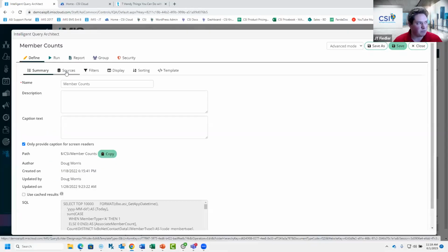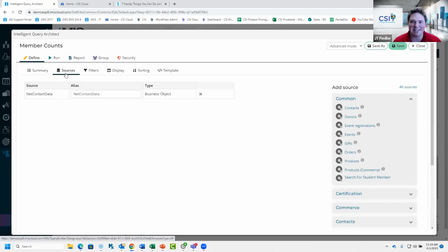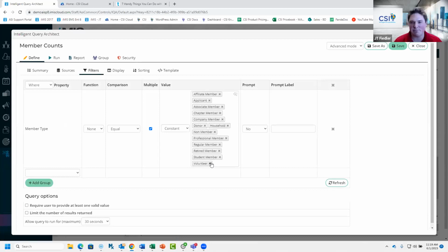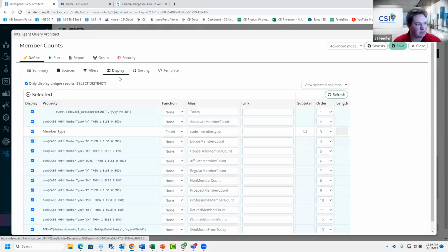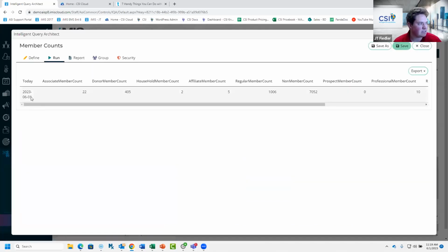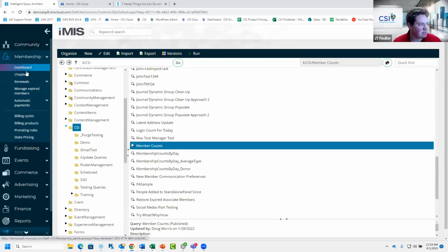If we take a look at what that looks like in iMIS, once again, we have the IQA for just member counts. Our source is just going to be that net contact data business object, like Doug mentioned. Then the filters are where we specify who we actually want to track. And the fun part is the display. You'll notice here are all the SQL functions as well as that count for the member type. If we run it, we'll see that it's pulling today's date as well as what that count actually is.